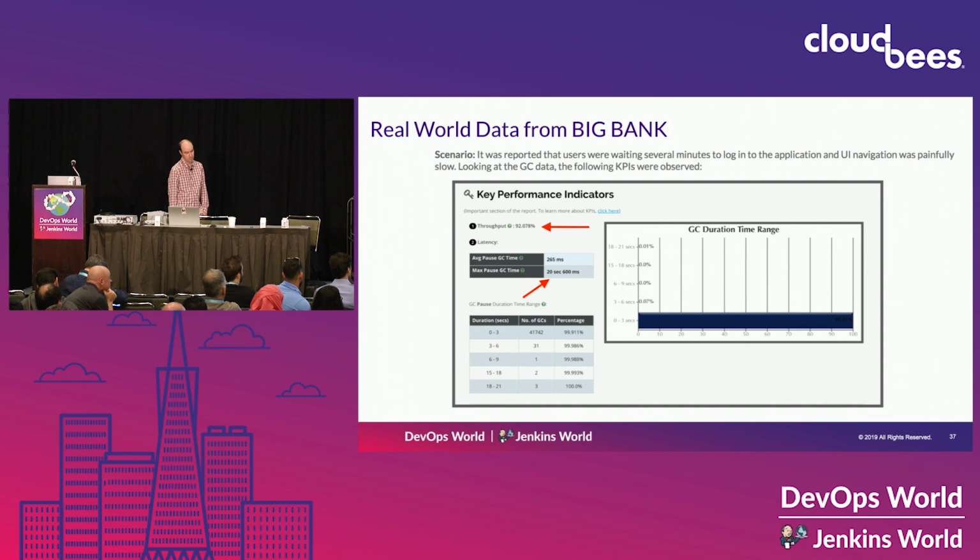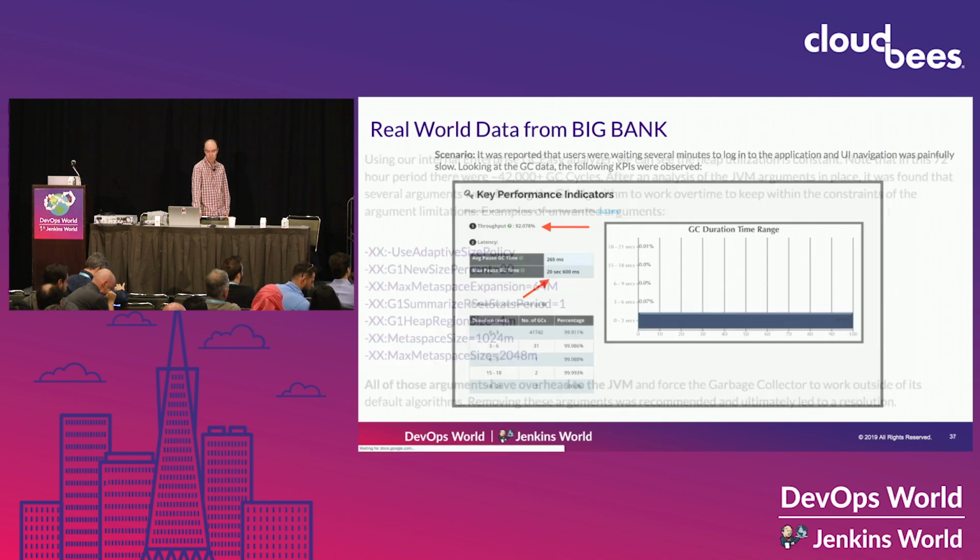Nobody's going to be able to log in. You're not going to get any HTTP requests. You're not going to get any GitHub polling, nothing. It's stuck doing a garbage collection cycle. So ideally, like I said earlier, we want to see those numbers at 99% throughput and under a second for max pause GC time. Next slide.